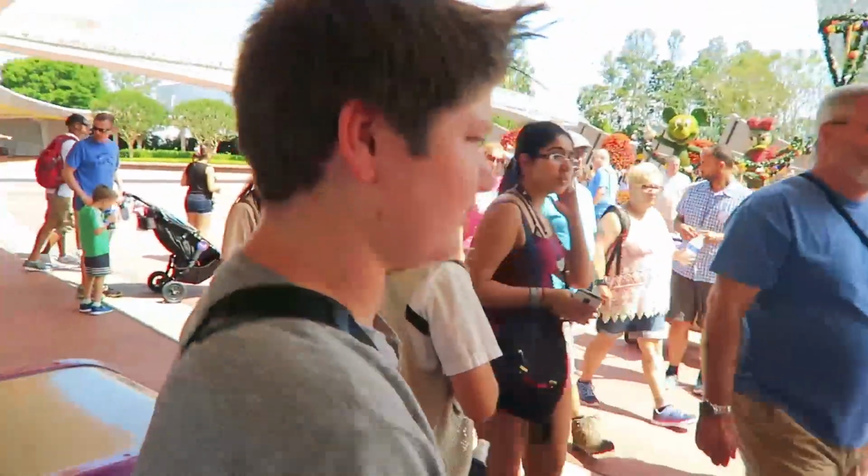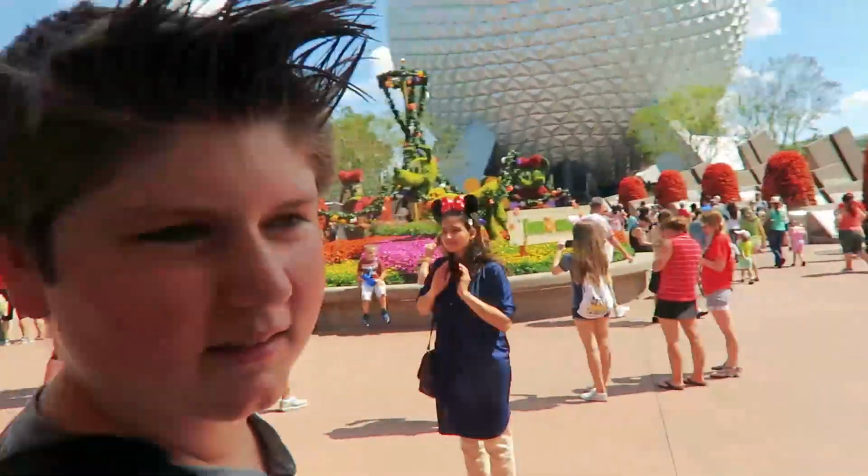Like, Test Track and Mission Space. Is that what we're doing? Test Track and Mission Space, huh? All right. Kelly specifically asked to come to Epcot today.